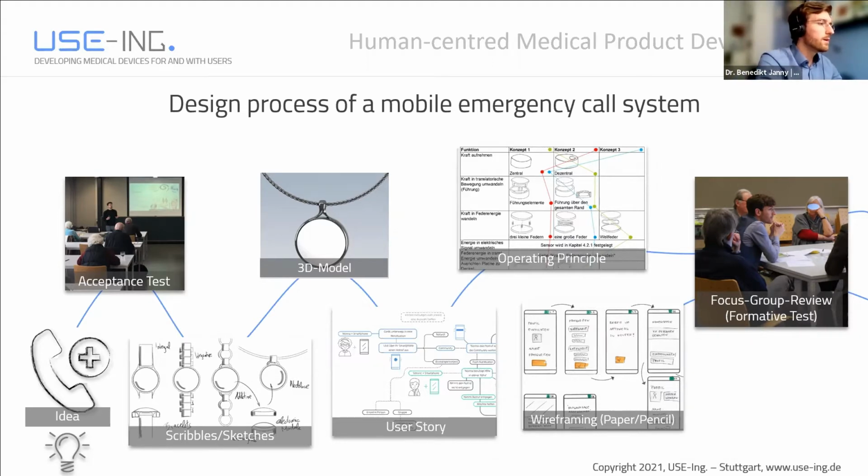So why could we not use jewelry to call for help? So there's innovation potential coming up from the users. So you could transform that into scribble sketches. You build 3D models. You get into the heads of the users, more into the workflows by building up user stories before you define the operating principles.